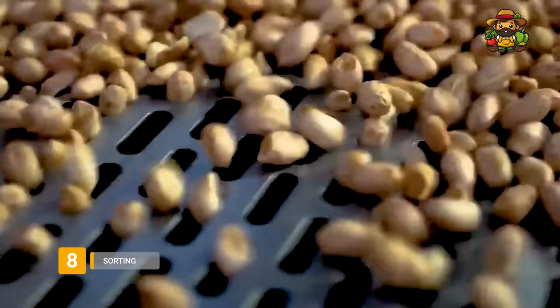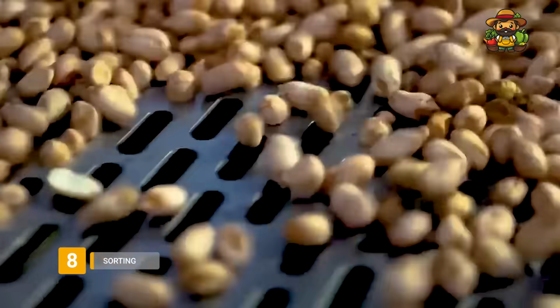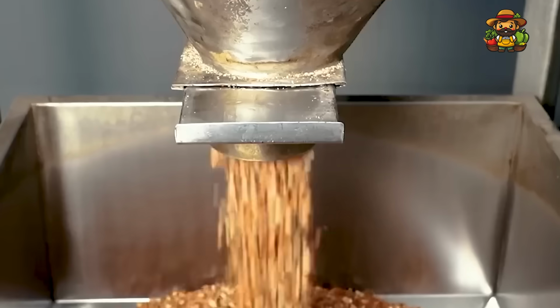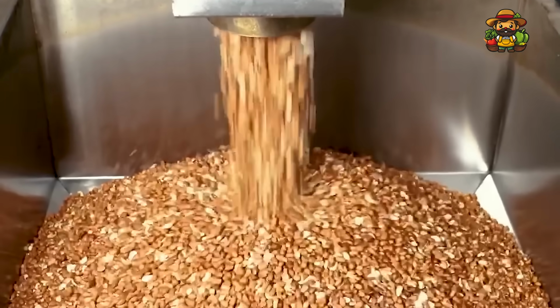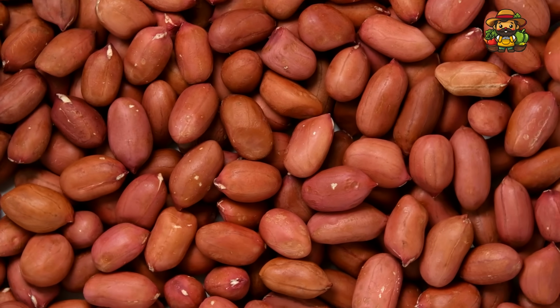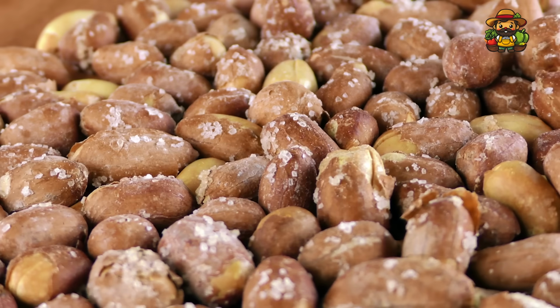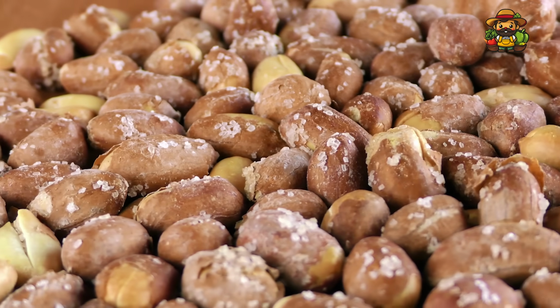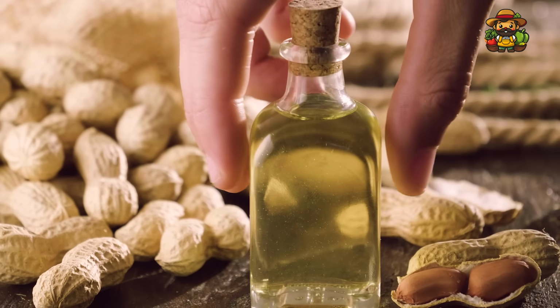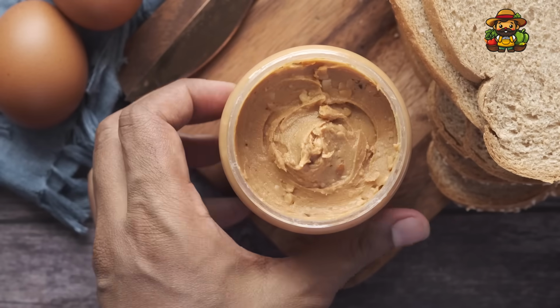Sorting. After cleaning, the peanuts are sorted based on size and quality. Sorting is essential because peanuts of different sizes and qualities are used for various purposes. For instance, larger, higher quality peanuts are often reserved for whole roasted peanuts or gourmet peanut butter, while smaller or blemished peanuts may be used for peanut oil extraction or lower grade peanut butter.